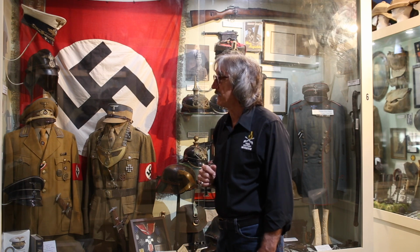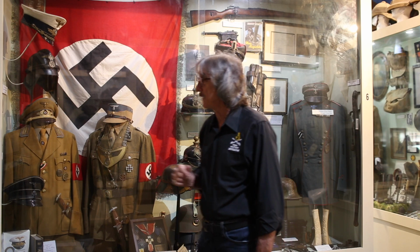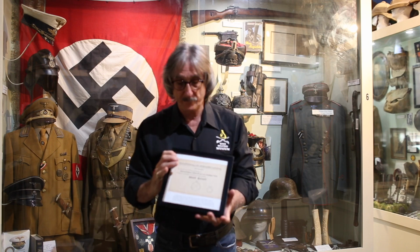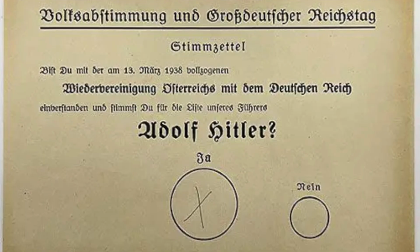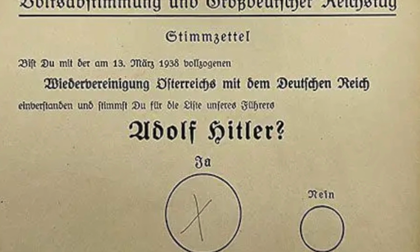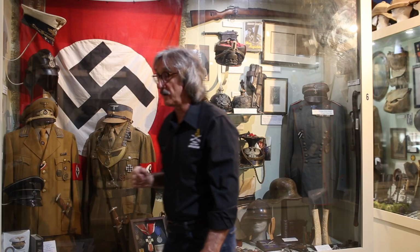However, in 1938, Seyss would be the one who orchestrated the annexing of Austria called the Anschluss. He did that by convincing the Austrian government to vote Hitler in using this ballot. And as you can see, do we want Adolf Hitler? Yes or no? No wonder he got almost 100% of the votes. But however, he wasn't smart enough not to get hung for his crimes.